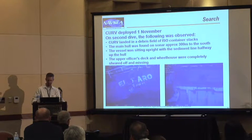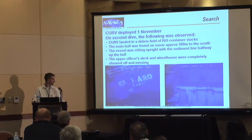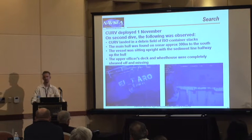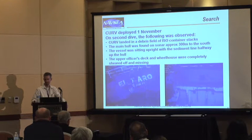Put Curve down 1 November. On the second dive, this is what we found. Curve came down in a bunch of container stacks, but didn't take too much searching to locate the main debris. Found the vessel itself upright, about halfway submerged in the mud.